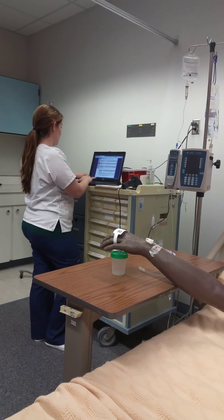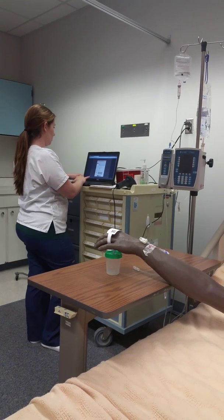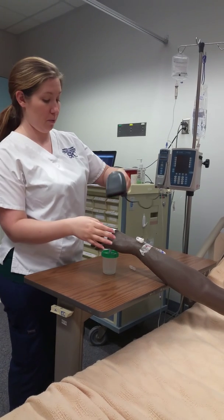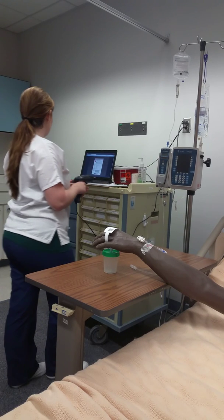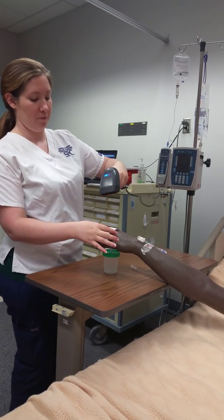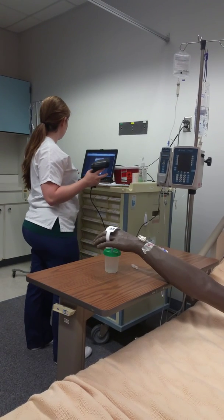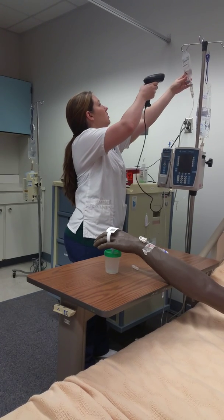Alright, now we want to pull up our gentamicin. And we already asked her name, date of birth while we were in here, so it's okay. So, scan twice. When it does that, you just redo it. Then we're going to scan our medicine, the gentamicin, antibiotic.